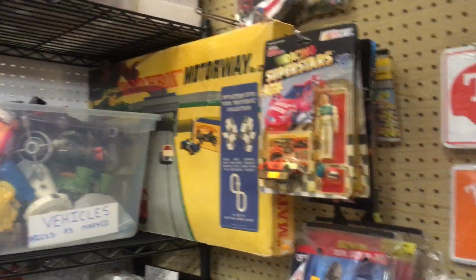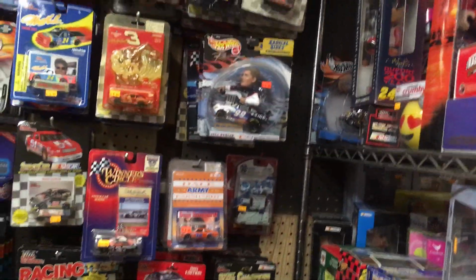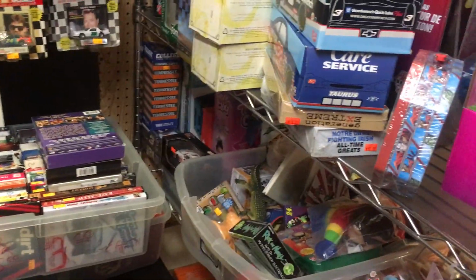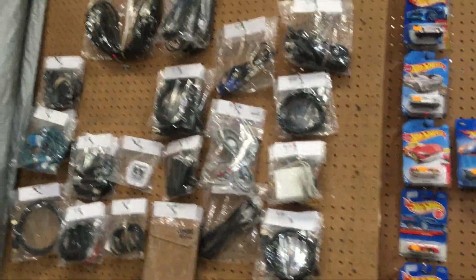Man, that's an old Matchbox Raceway right there. That's pretty neat. A lot of nice Earnhardt stuff. Well, it's a Star Wars. Neat little toy store out there. They got some pretty neat stuff in there.